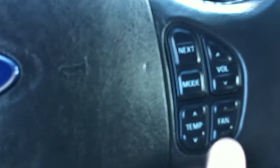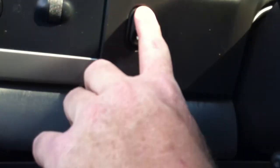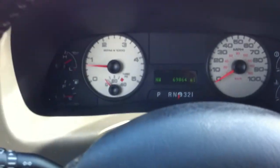We have obviously, if you want the steering wheel controls to work the stereo, you're gonna have to get a factory stereo radio. And here's your cruise control stuff over here, and then you've got tilt wheel right there. You've got your pedal adjustment over here. It's power seats, but they're not heated. What else do we need to know? Well, let's go drive.